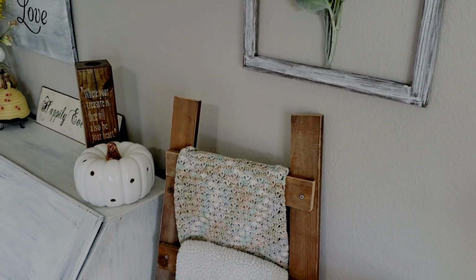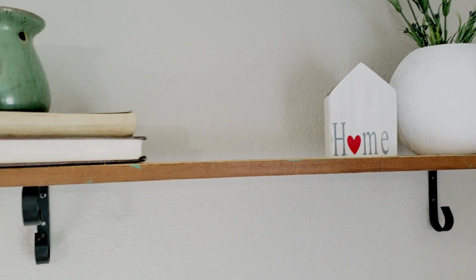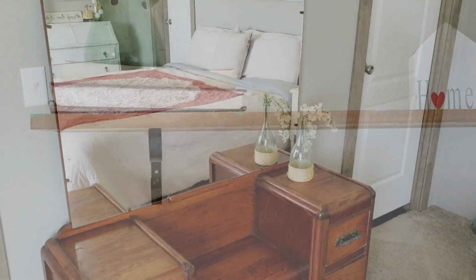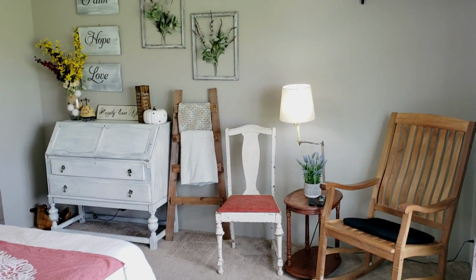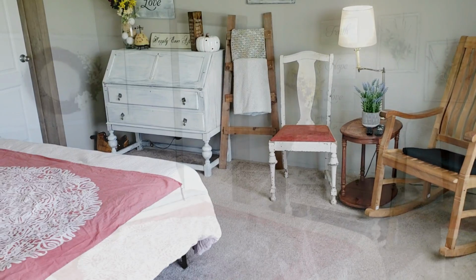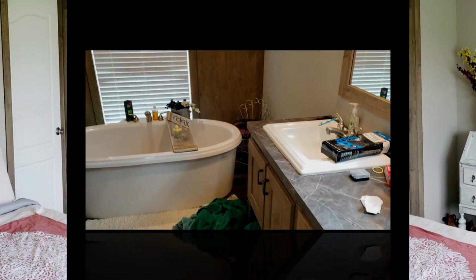I also make just about everything. I made the ladder, I made the frames, I made the signs, I painted that vase up there, I made the little home house. I usually make everything. I love working in my wood shop. I haven't gotten to do it in a while because I just had a baby, so it's hard for me to get out there, but I'm gonna start getting out there more.